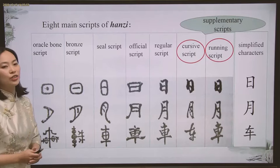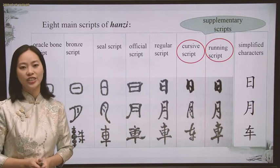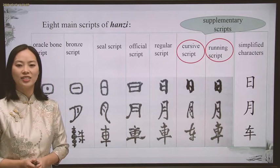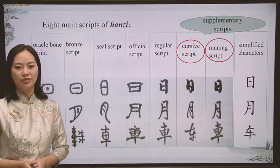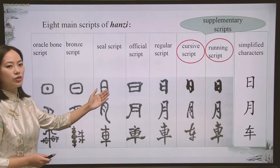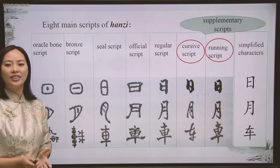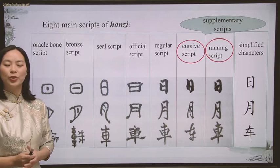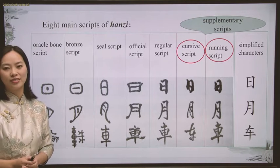As historical time passed, the form of Hanzi underwent many changes. Generally speaking, the evolution of Hanzi has gone through the development of 5 formal scripts, such as Oracle script, bronze script, seal script, official script, and regular script, and the 2 supplementary scripts, such as cursive script and running script. And another one is simplified characters.